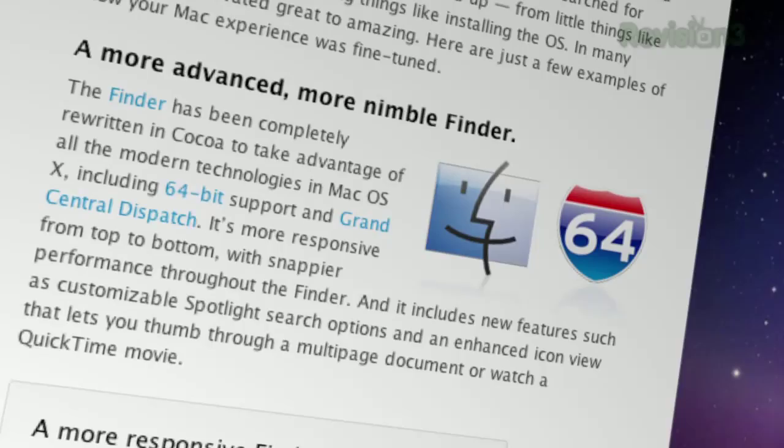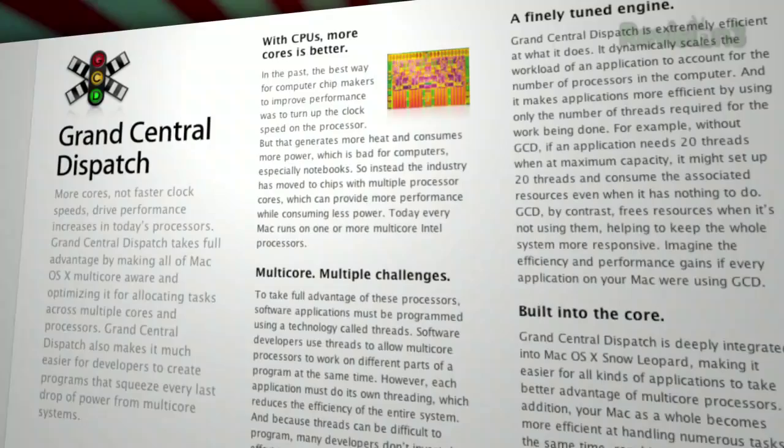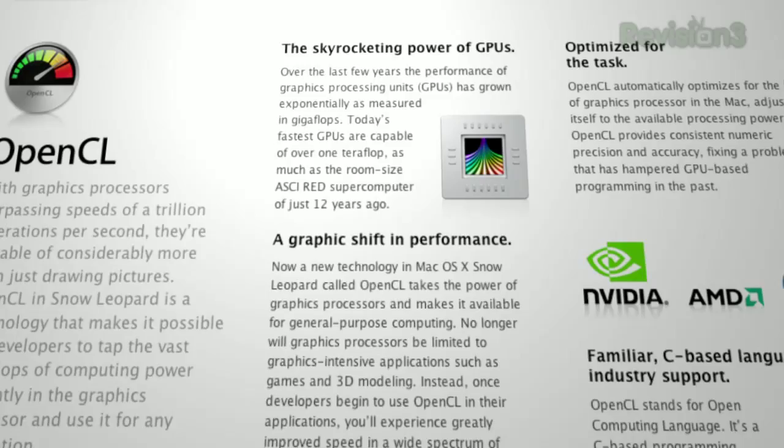It's very incremental. It's a lot of polish. A lot of the work that's gone on with Snow Leopard has actually happened under the hood. They implemented new developer tools like OpenCL, which allows developers to take advantage of the GPU and give it other tasks than graphics, in the same way that NVIDIA is pushing CUDA to do general purpose computing on their GPUs.